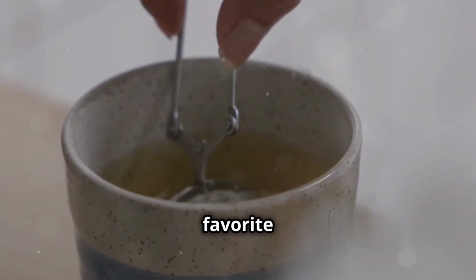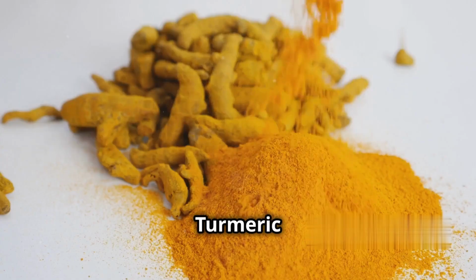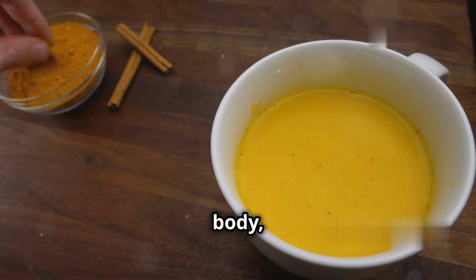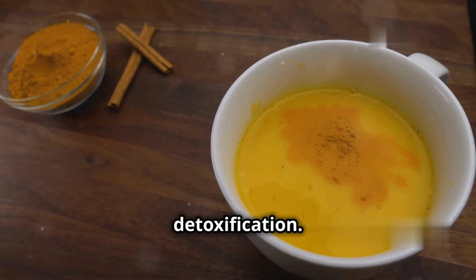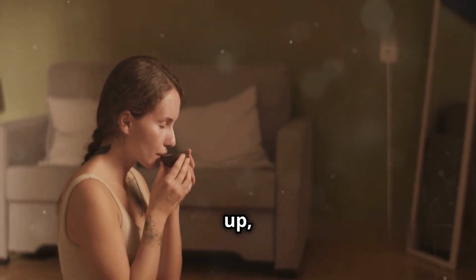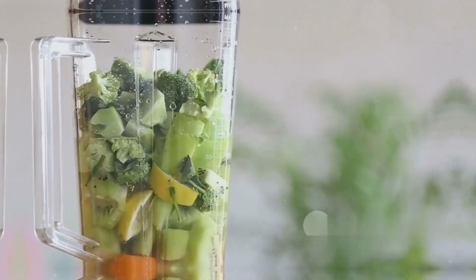Strain the tea into your favorite mug and add a squeeze of lemon juice and a dollop of raw honey for sweetness. Turmeric is a bloody miracle worker. It helps to reduce inflammation throughout the body, boosts your immune system, and aids in detoxification. And the added bonus? It tastes divine. So put your feet up, relax, and enjoy a cup of this golden goodness.